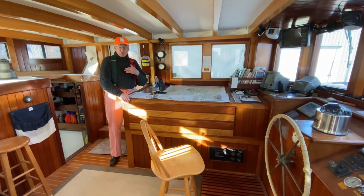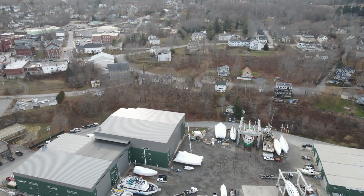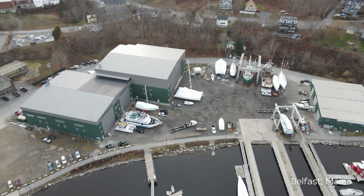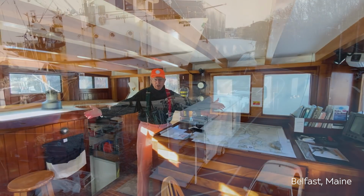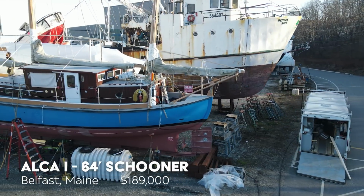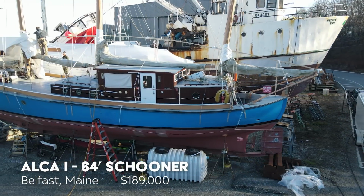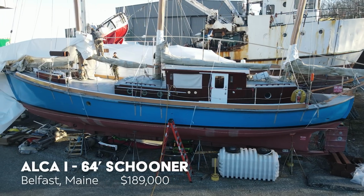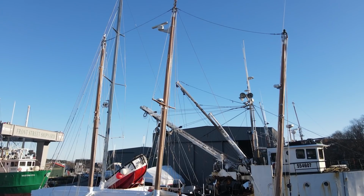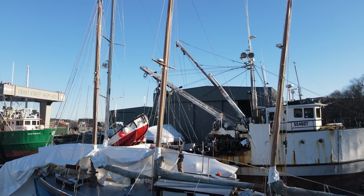I was wondering if you would spot this when you drove up to the Front Street Boatyard here in Belfast, Maine. I mean, it's only 64 feet long, and it has 3 masts, and pretty noticeable from the street. It also happens to be sort of a light blue, so pretty hard to miss. But this boat was drafted and designed by a man named George Bueller.